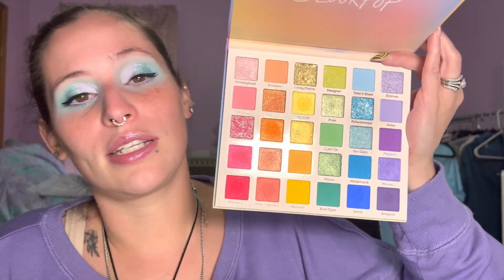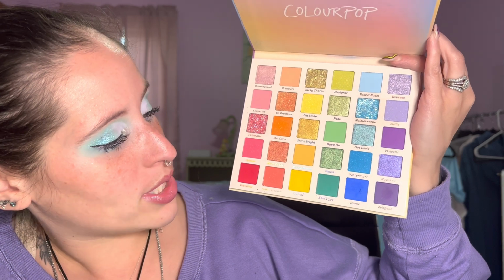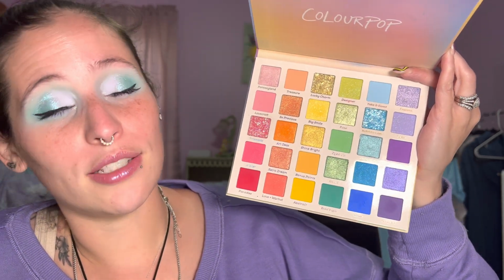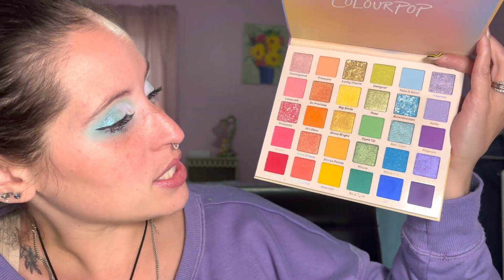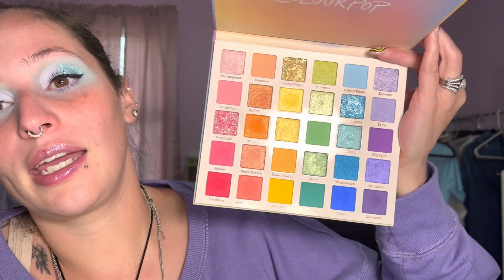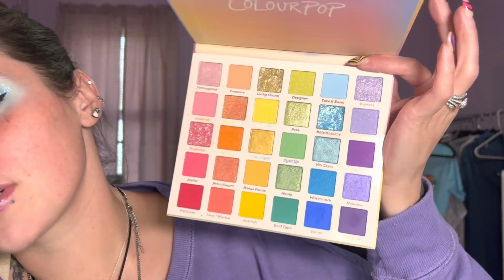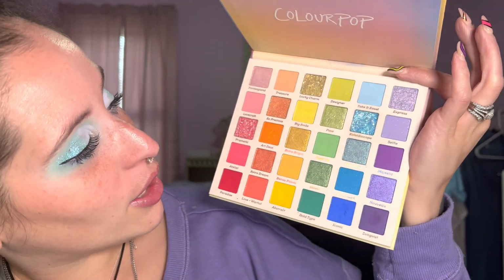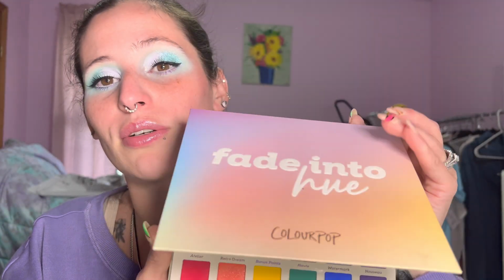I love the different textures. I love the different tones. I do wish there was one row of even deeper tones, but as far as this goes, I love this palette. I love everything about it. I love the looks that I created with it. It's just so good. I also just love rainbows, so there's that part too.